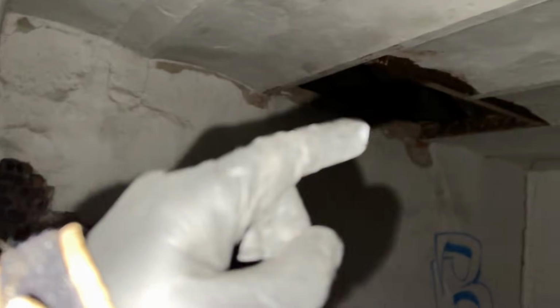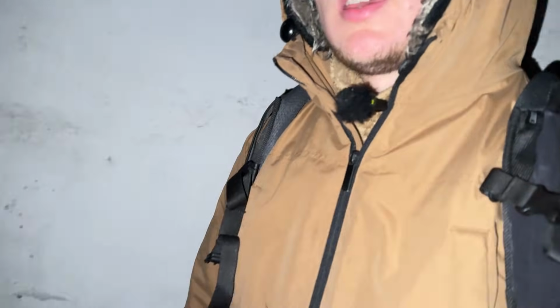So yeah, this entrance gives us only these two rooms, and then the attic over there, which there's no way of entering from here. It has to be like 4 meters tall up there, so impossible to get there. Anyways, let's try to enter from the other side, I guess.